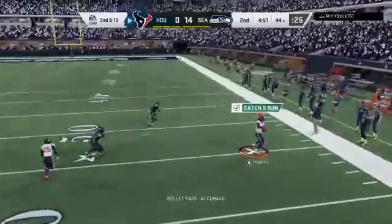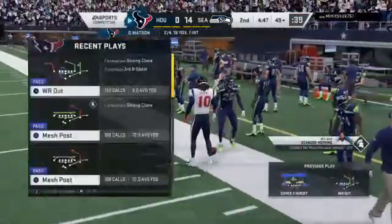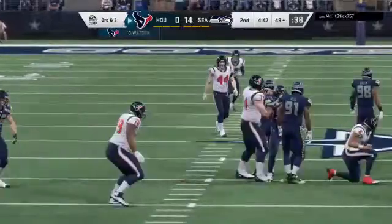Throwing again is Watson. It's complete to Hopkins. The reception good for 7. It's 3rd down.